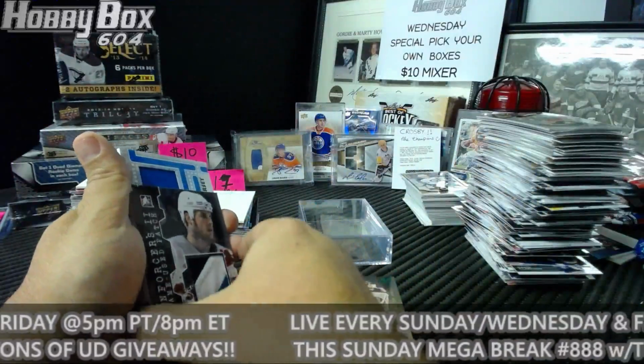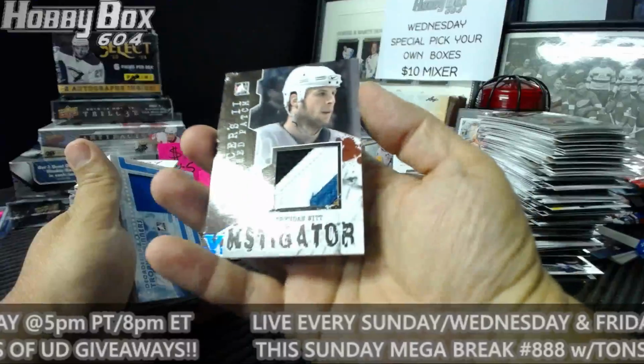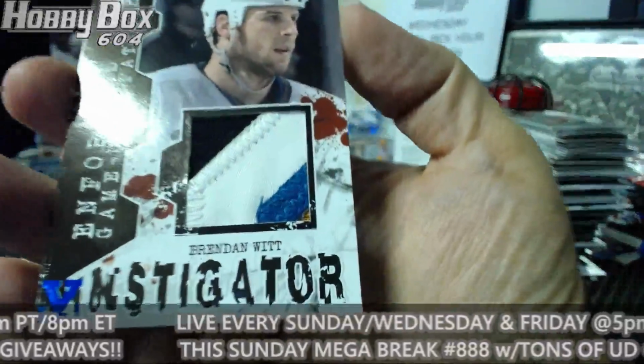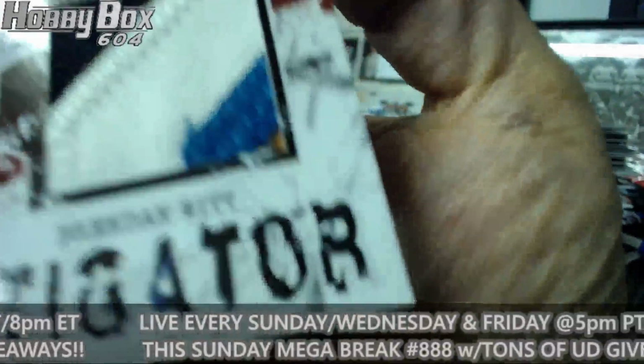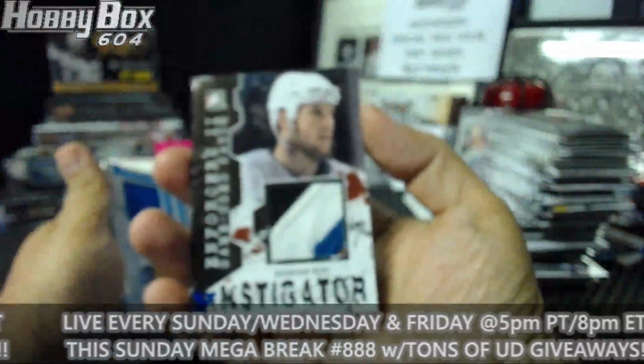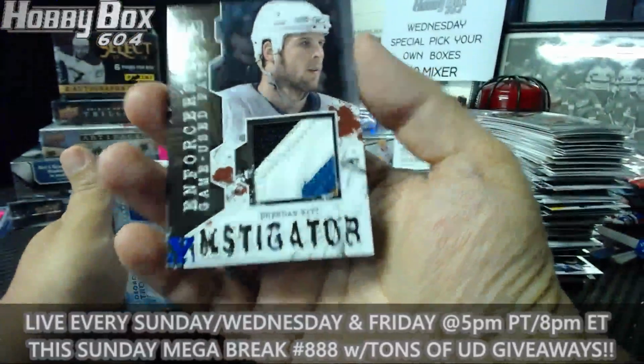Next up, very nice patch. 3-color, 4-color almost, with a little one under there. Brendan Witt. Almost the 4th color there. Brandon Witt.